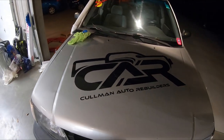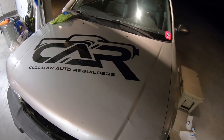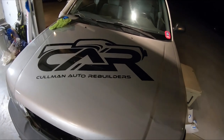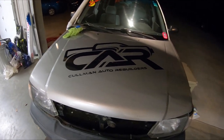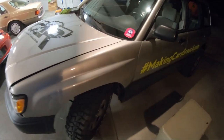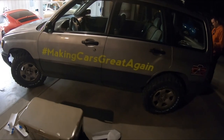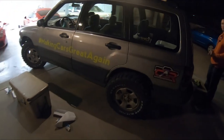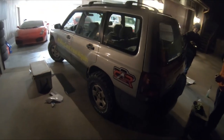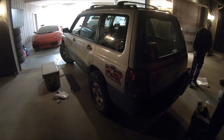It does look good in the video. It does. The Coleman Auto Rebuilder sticker on the hood. Then we come over here and we got this one that you've seen in the video already. This thing looks so good. It's like a rally car. It really is.